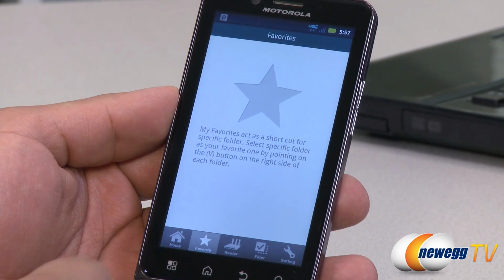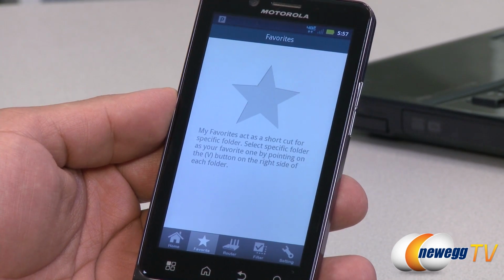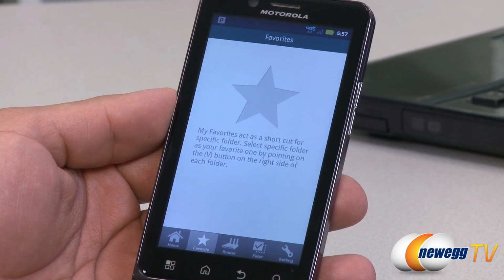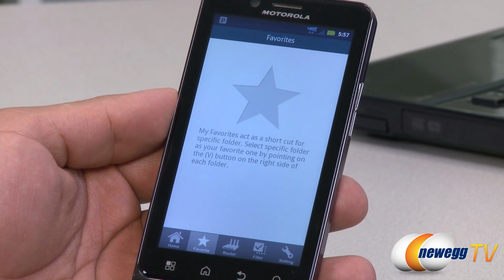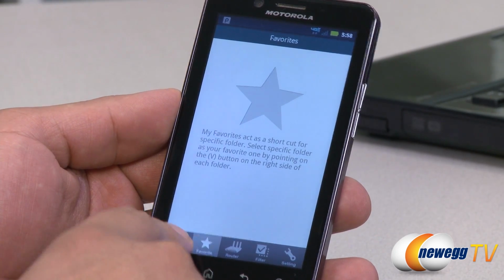In addition, we also have a favorite option where you can favorite any single folder or directory that you have on any system or attached to any USB attached storage device, so that if I conveniently just want to go to my music folder or my pictures folder, bam, I can have that directly available under my favorites.